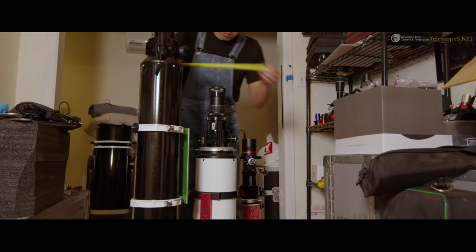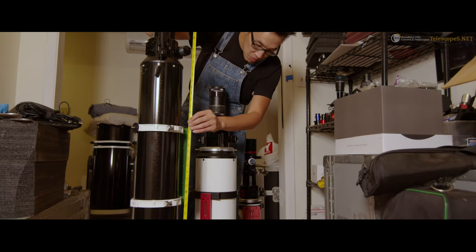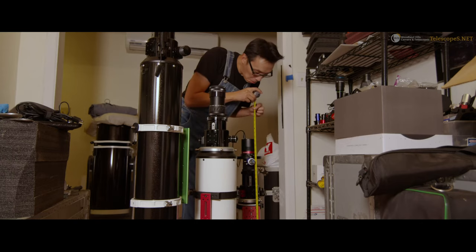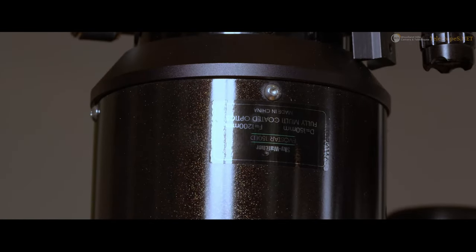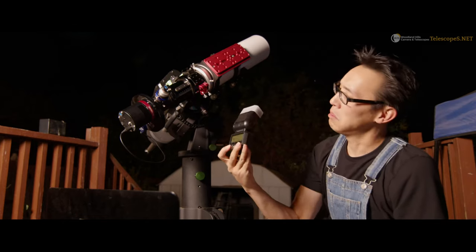Let's get this clear before we start. Focal ratio is not the same as aperture. Aperture for telescopes is measured by the size of the main objective, whereas focal ratio is a measurement of how the optics concentrates light. Having telescopes with lower focal ratios, or F number, results in less time to expose since more light is now concentrated onto one pixel.